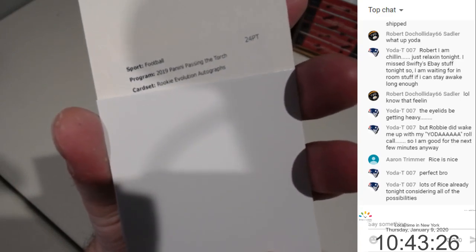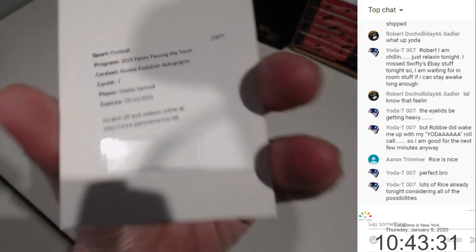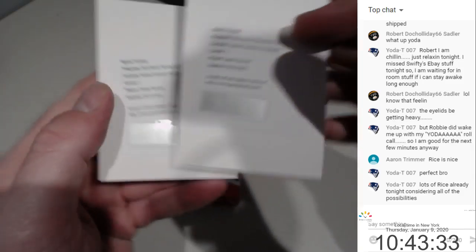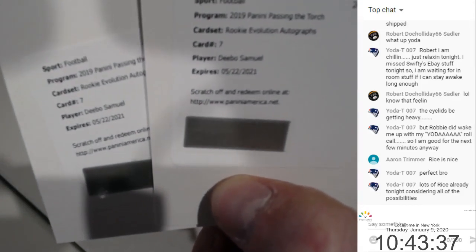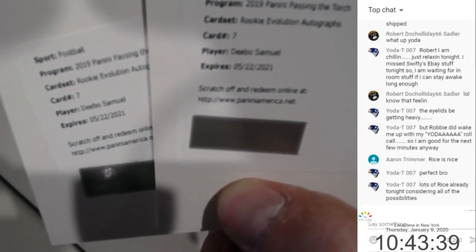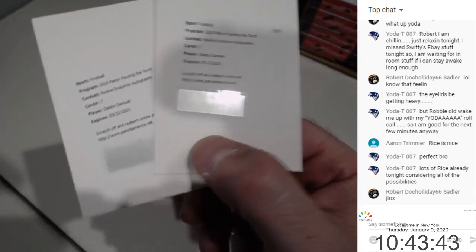Passing the torch. Rookie Evolution autographs. I shit you not. I mean, just to prove. And the sticker was lower, too. But, yeah, it's the exact same freaking redemption card. Wow. Exact same card. Rookie.